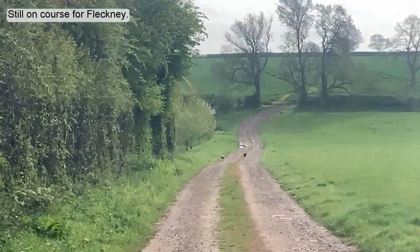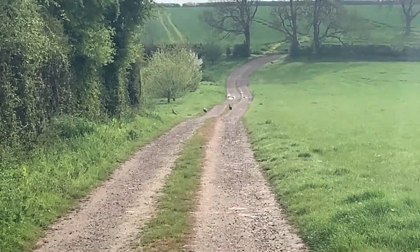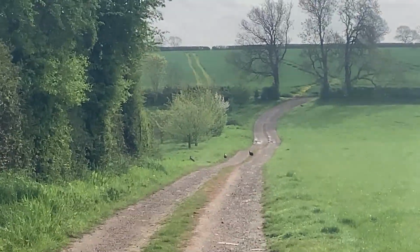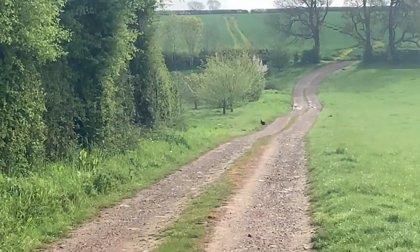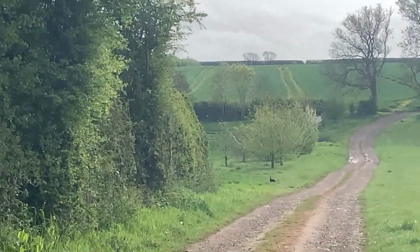I've just spotted, ahead of me on the path to Fleckney, a bunch of Guinea fowl. I've zoomed in, so apologies for the shaky cam. They're going to probably bolt the second they see me. Oh, there they go. We're off. Yeah, I don't blame them.